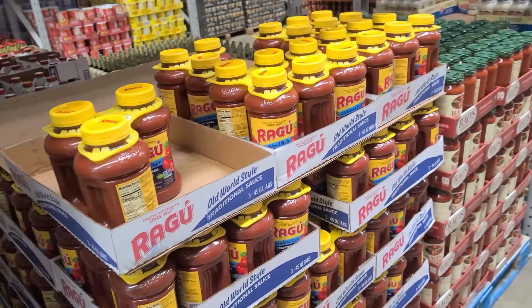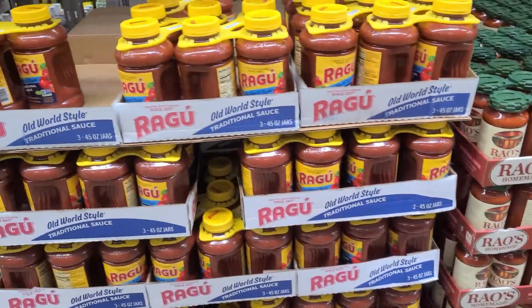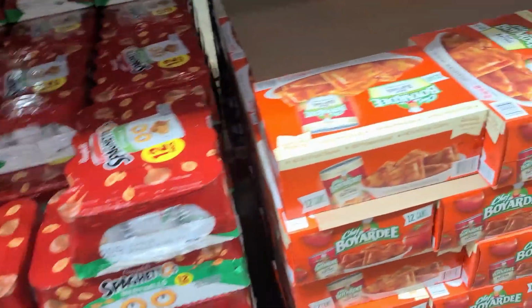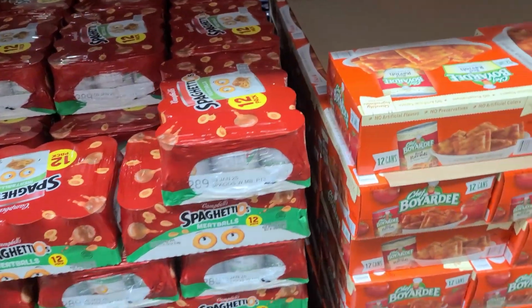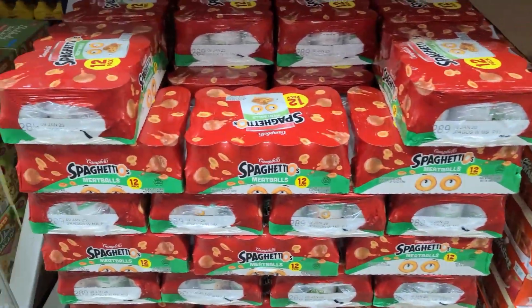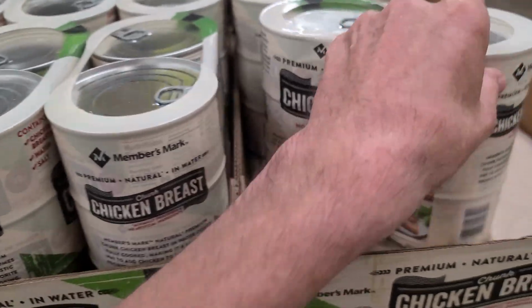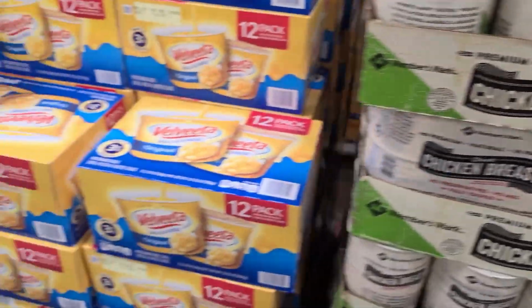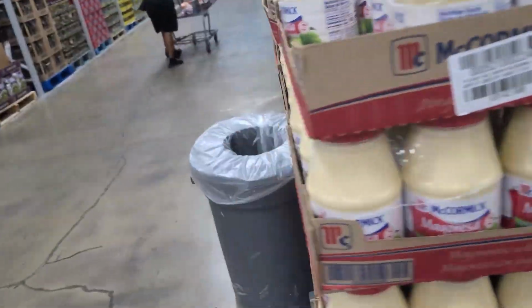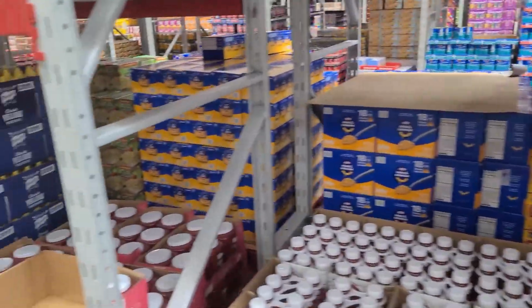These jars of sauce, here's some normal sauce. I don't know. I think we'll just can some of our own stuff for that price. What do y'all like better? The ravioli or SpaghettiOs? I'm gonna go with SpaghettiOs, at least for this go around anyway. It's a 12 pack of it, so that's a little bit less than $1 a can. Not too bad. I like this canned chicken. You can use it for just about anything. Canned chicken spaghetti. I even make some really good quesadillas with them.